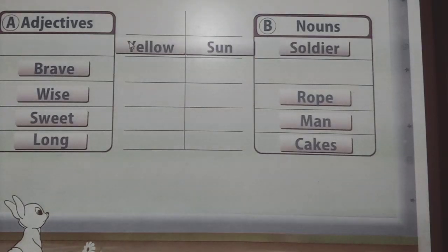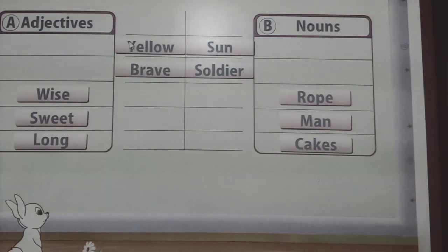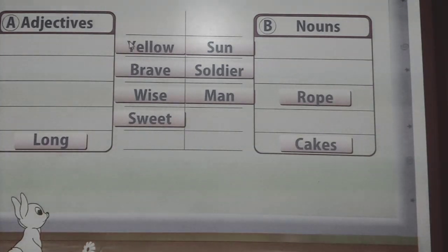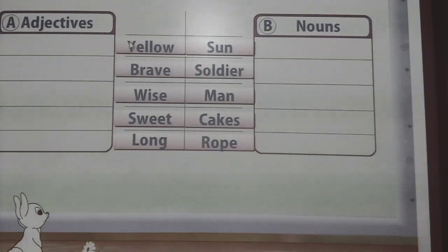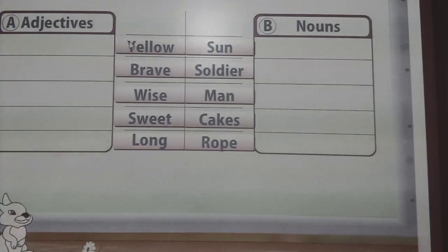Yellow, sun. Brave, soldier. Wise, man. Sweet, cakes. Long, rope. That was interesting, Rainbow. You did it very well.